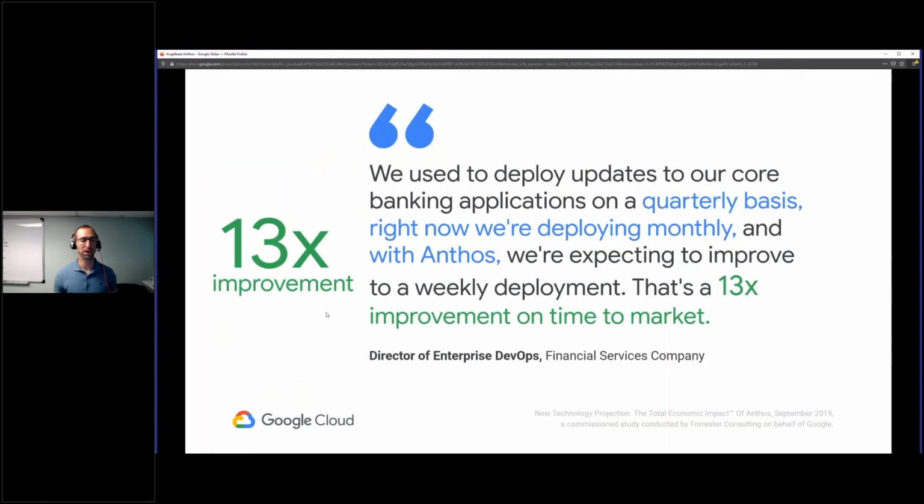Coming back to what we started with, there was a financial services company where the director of enterprise DevOps said he saw a 13x improvement because he was able to adopt Anthos, and therefore get a 13x improvement on time to market, because getting from doing monthly or bi-weekly deployments to an environment where you can do deployments rapidly is something that Anthos enables customers to do.